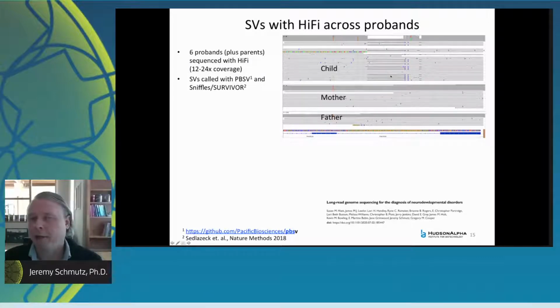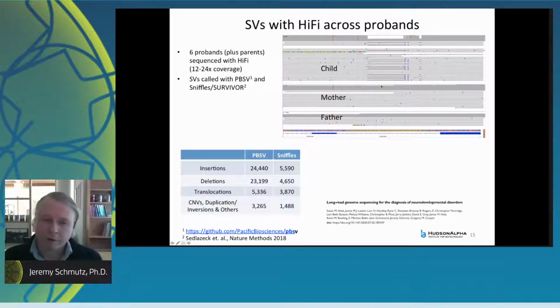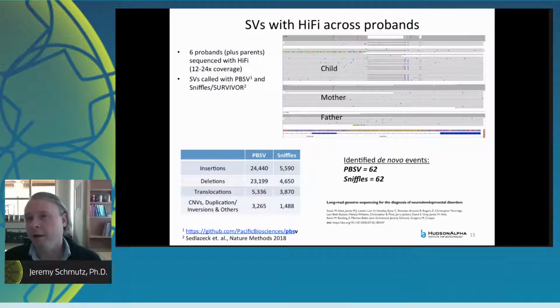That's just an example of a child-specific de novo mutation here, a deletion. And then we called them across all of our probands and looked at that, and you can see that the difference here is that PBSV calls about 5 times as many variants. That's because it's calling to a very much shorter level of indels than Sniffles is, but you can see that they call quite a few across there. When we go back and we say, well, how many of these are truly de novo? About 62 are de novo from each one of the calling methodologies. That means 62 times we've got a structural variant that's callable with PBSV or Sniffles that occurs in an individual offspring. They're not exactly the same 62, but there's a significant overlap between the two of those.